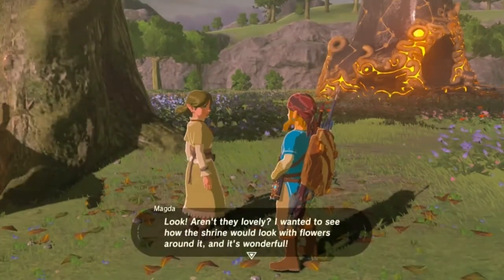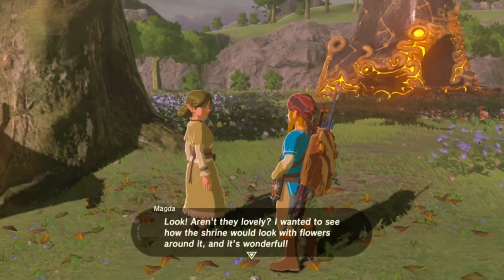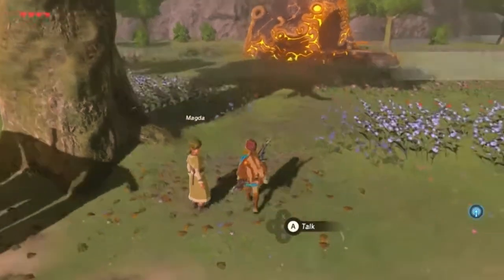Look, aren't they lovely? I just wanted to see how the shrine would look with the flowers around it. It's wonderful. Please feel free to take a closer look. Just don't step on them.